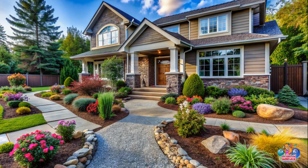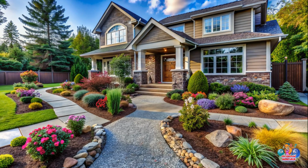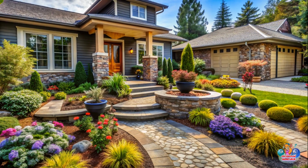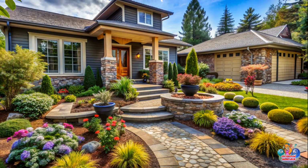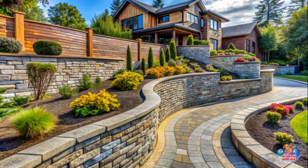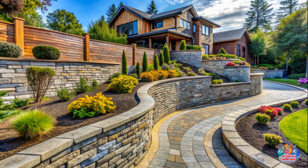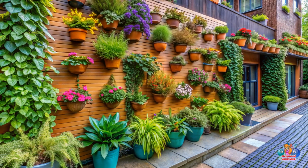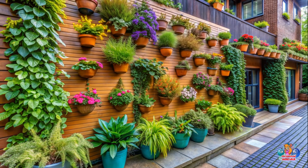Make use of vertical space. When dealing with limited front yard space, it's essential to maximize every inch available. Go vertically and install trellises or climbing frames to create a vertical garden. Plant vibrant climbing flowers like morning glories or clematis to add a burst of color and create a stunning backdrop for your front yard.